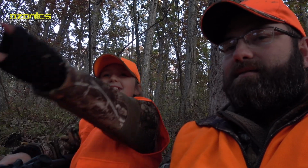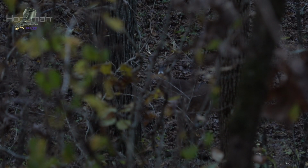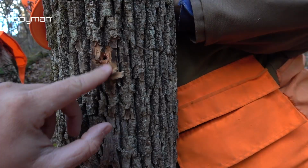We started out Saturday morning. Had a buck come up. Well, just something happened. We messed that one up. And last night we had another great hunt. And a walnut tree got in the way, but tonight nothing got in the way, did it?